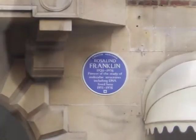Franklin continued to learn and receive scholarships and research grants, traveling from Cambridge to France, focusing on coals, carbons, and X-ray crystallography. Her experience would soon play into her life when in 1950, she found a position in King's College, England, to study the newly developing science of DNA.